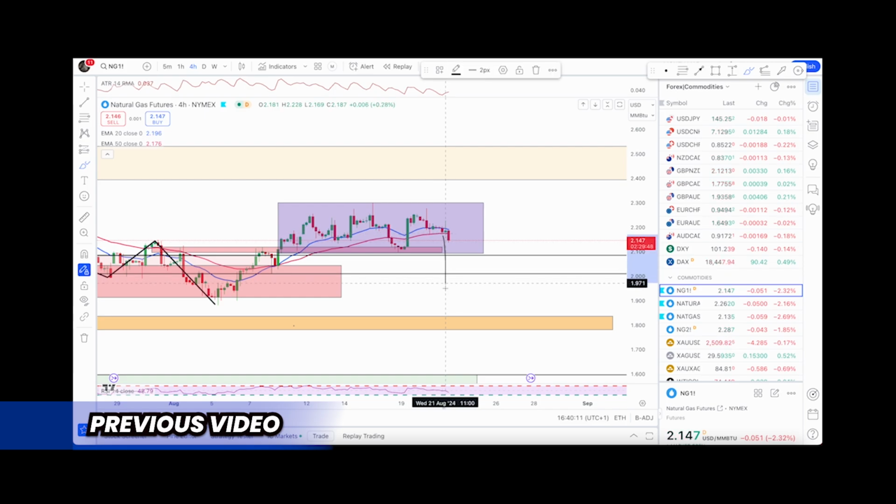If it broke below, then I'm going to start to look for the pullback entry bearish. Let's see how it breaks above or below. It will decide where the price is heading towards.